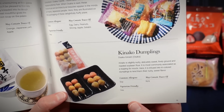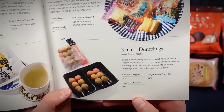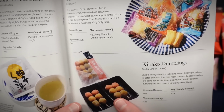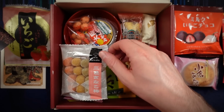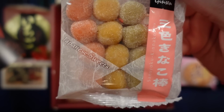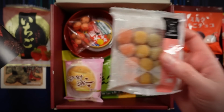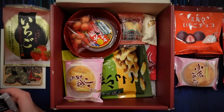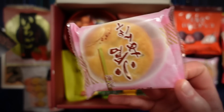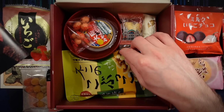Okay, these are definitely not what I had before. These sound interesting. It is most commonly associated as a topping for mochi. Here, it is infused into tri-colored dumplings to lend them their nutty, sweet flavor. I wonder if they're little fried dumplings. They are quite colorful, aren't they? We'll find out, won't we? Here's another one of those little cakes, which we've already seen down here. Okay, let's do this.